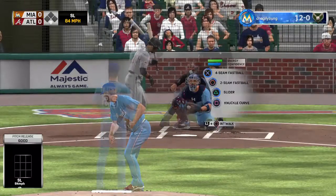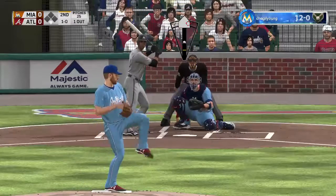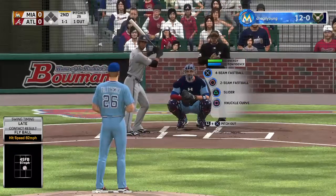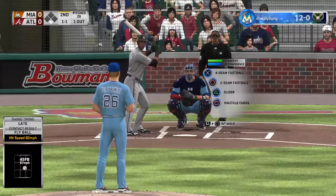And this one's not close. It's in the dirt for ball one. Here it comes. And this is going to find the crowd down the left field line. It's a ball and a strike. That was a good pitch to hit. He wants that one back. He was just a little bit late on it.